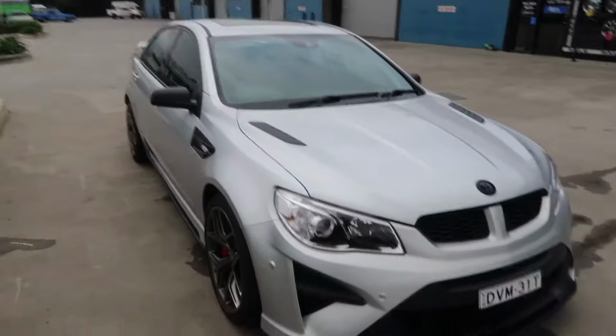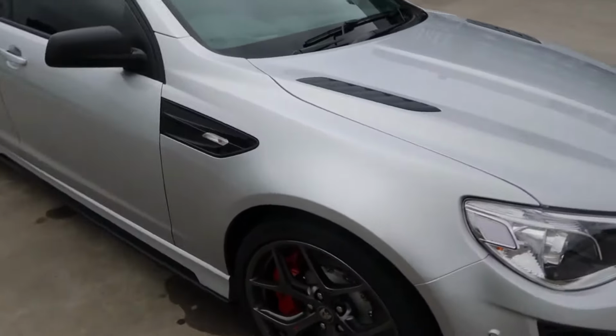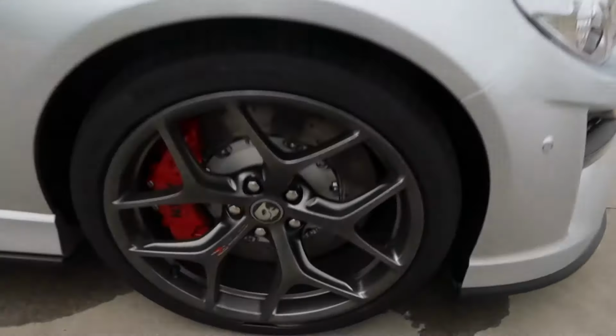And next week we'll chuck it on the dyno, see what it lays down in stock form, and we'll race it at the track stock. And then we'll start modifications.